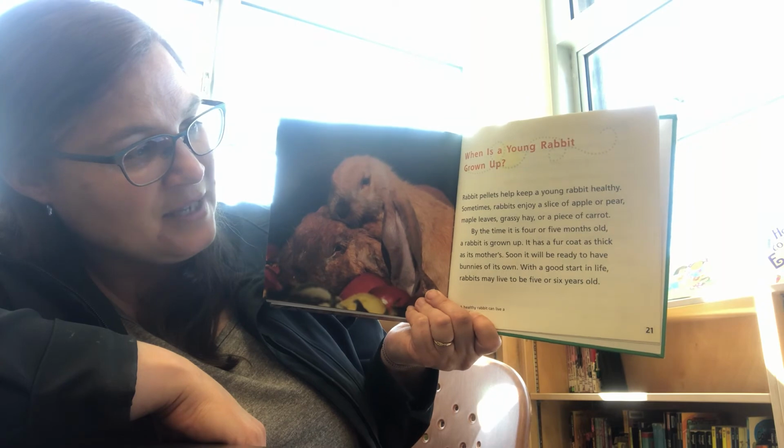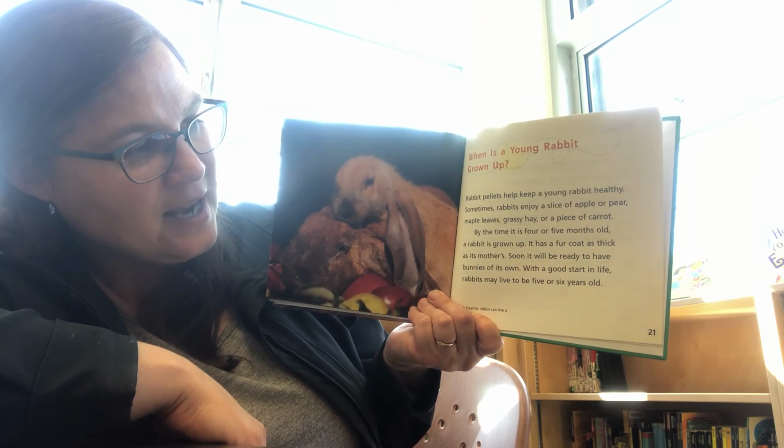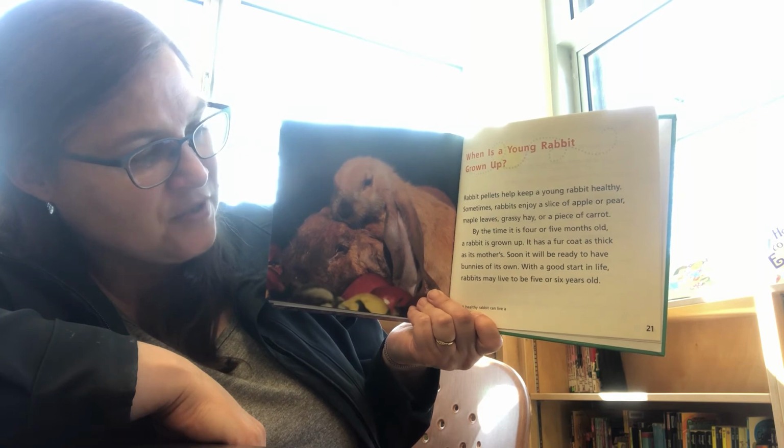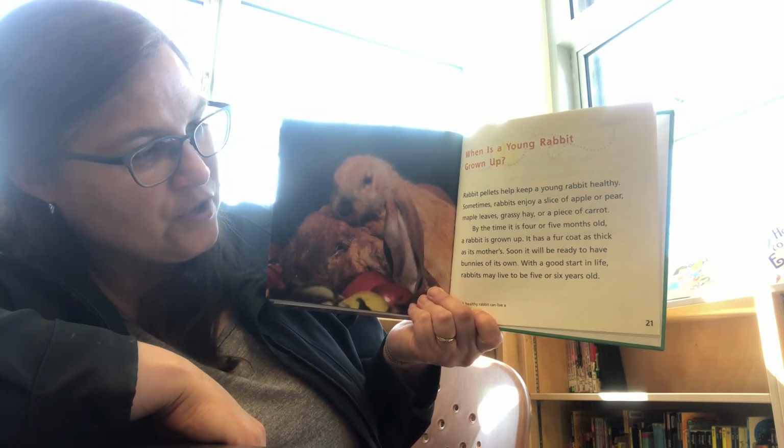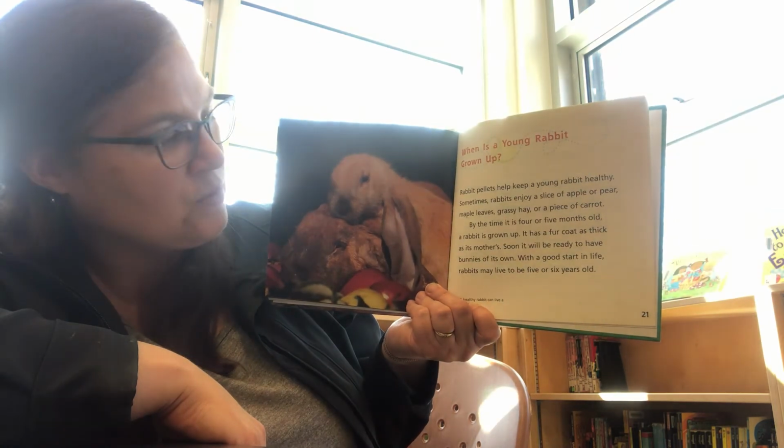By the time it is 4 or 5 months old, a rabbit is grown up. It has a fur coat as thick as its mother's. Soon it will be ready to have bunnies of its own. With a good start in life, rabbits may live to be 5 or 6 years old.